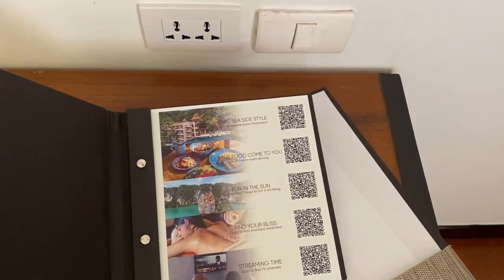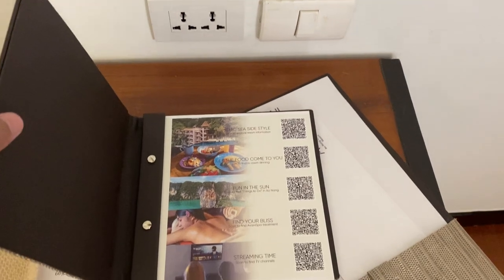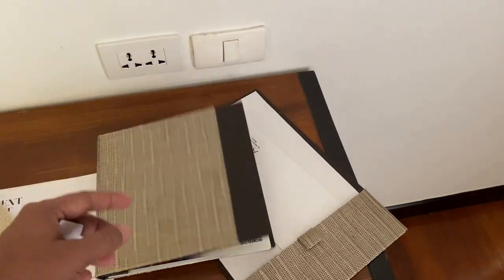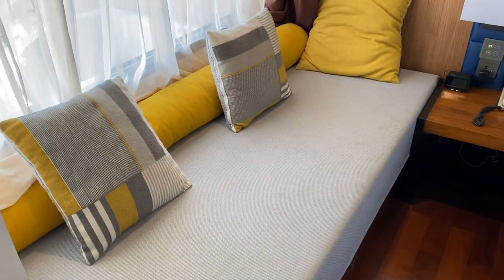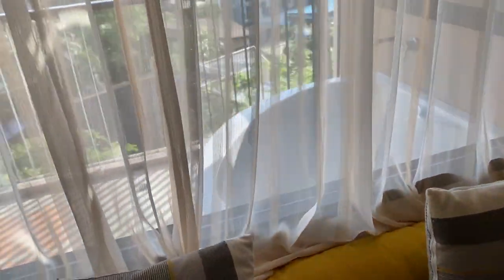It has three, I guess, if I'm not wrong, restaurants that you can use. One on the third floor, one on the fifth floor, one on the sixth floor, and I think there's a bar at the reception, so you can use those if you want. There's a sofa here as well. You can sit here, look outside, and enjoy the view. Let me show you how it looks.